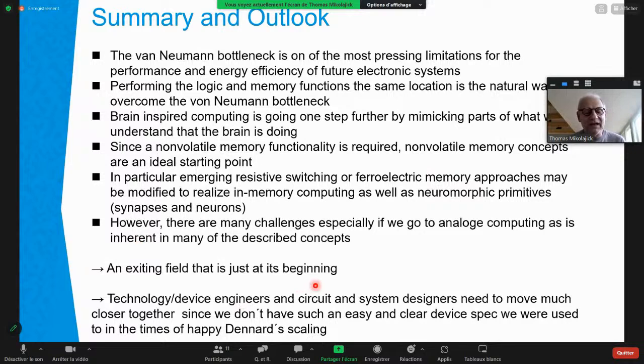And this I've already mentioned. We have to move much closer together because Dennard scaling is definitely over. And on all levels, the interaction already has to be there in the basic research. And this is something which basic researchers are definitely not used to.